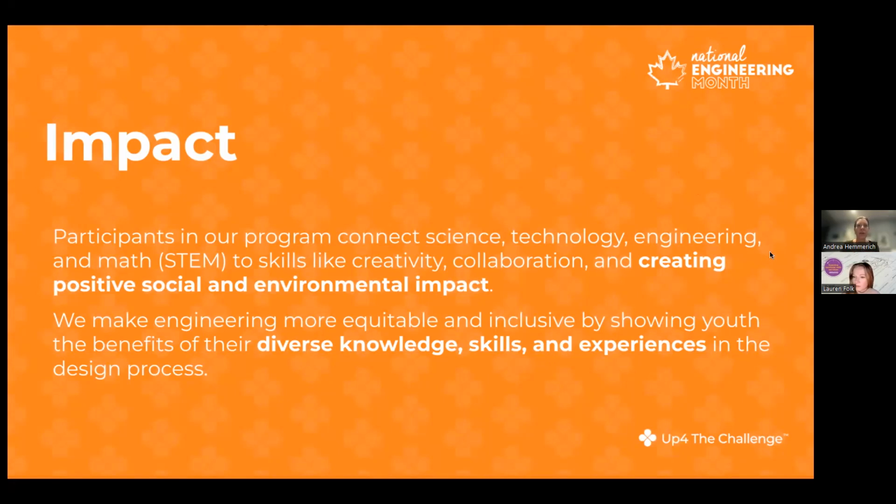And what we're trying to do is show the creativity that's involved in the design process and connect science, technology, engineering, and math to skills like creativity, collaboration, and creating that positive social impact in our communities. And so we want to be able to make engineering and STEM fields more equitable and inclusive by showing youth the benefits of their own diversity, their diverse knowledge, skills, and experiences in the design process.